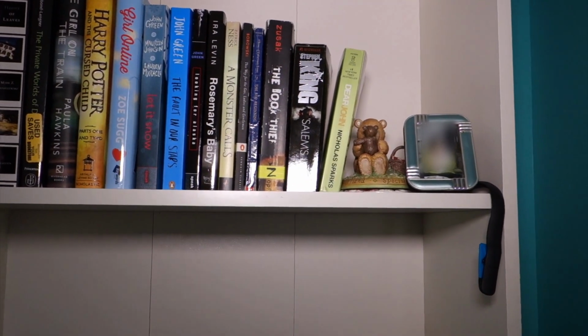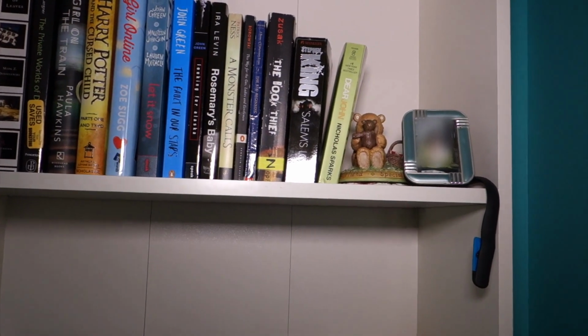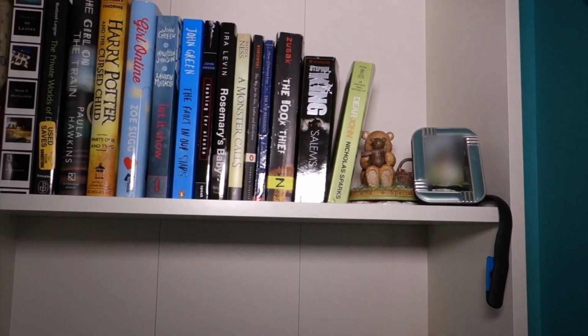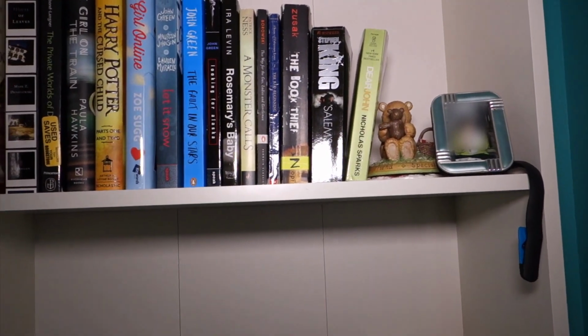This is Looking for Alaska by John Green. This one was okay. I didn't really relate with it, I think, which is why I didn't enjoy it as much, but it was a good lesson for teens and stuff, I guess, if they're more into teen things.